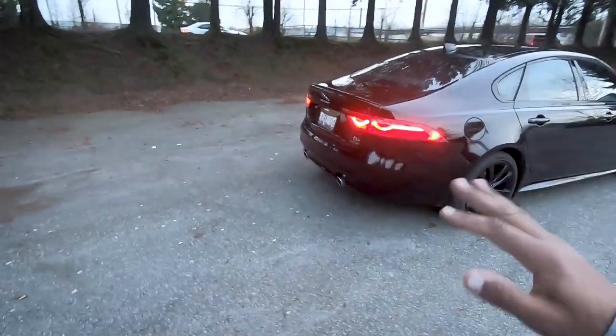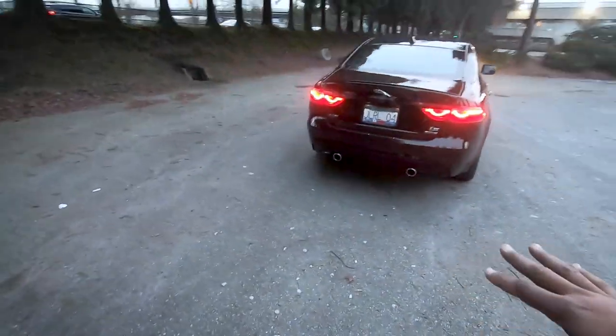Don't hate me if you have this car. It's cool. Power to you.